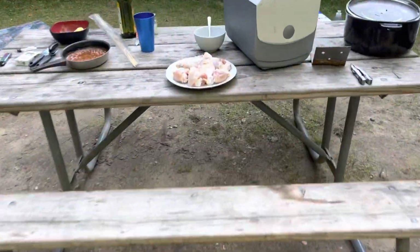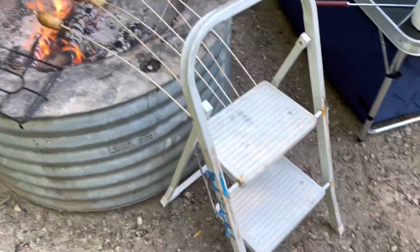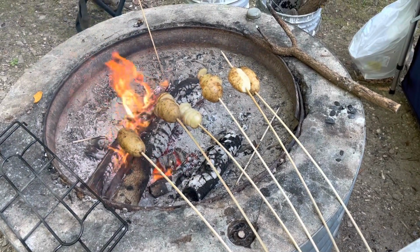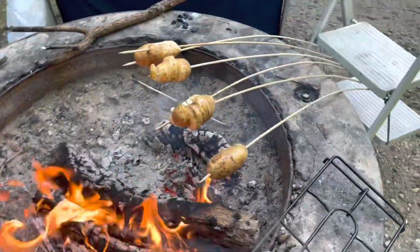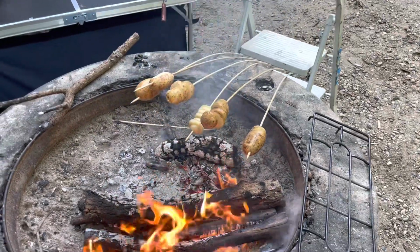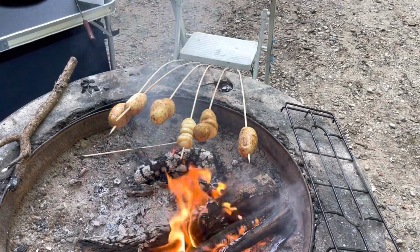Okay, so we're going to have some chicken and potatoes for dinner, and we didn't bring any aluminum foil. We had some skewers for our marshmallows, and I had this little stool, my work stool, in the back of my work truck, and we're going to try this and see if it works. I saw on YouTube somebody cooks them on a stick over a fire, so let's see. Probably take a while, but I tried different ways. Some of them are sliced up, some are whole with holes poked in them, and Ina doesn't like the skins, so she took the skins off. I'm not sure how they're going to cook with no skins on them, but we'll see.